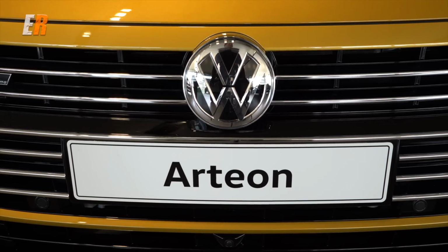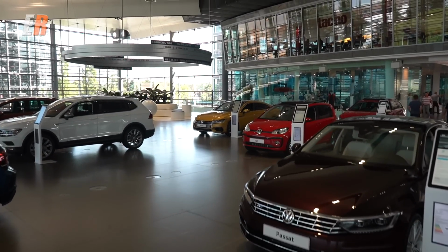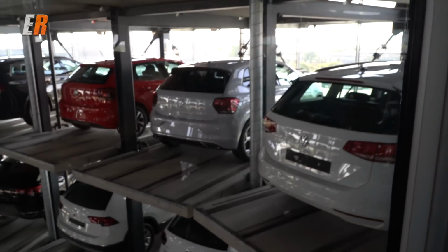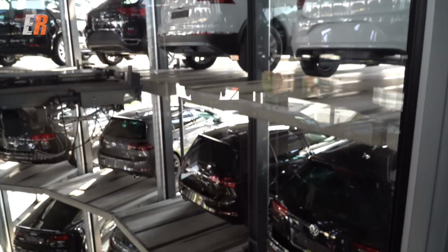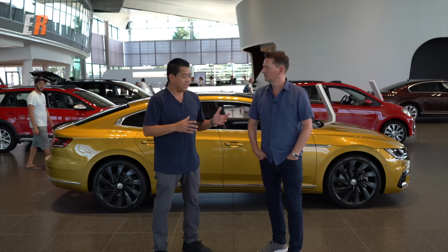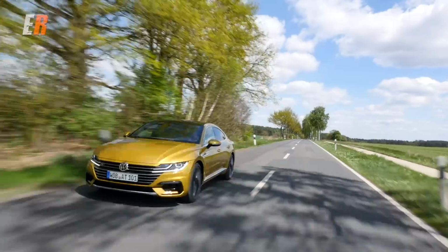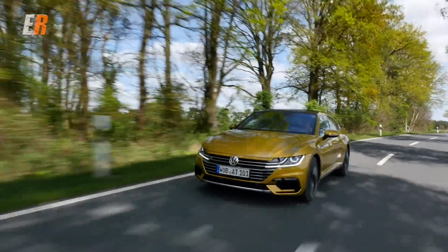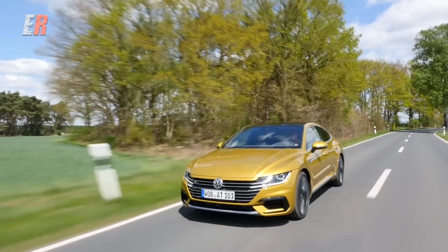All right, what did you think of the car and where we are? Well, I love this area. The Autostadt, if you've never been here, you've got to come here. If you come to Europe and you're an auto fan, get here. But the car itself, what I'm really impressed with is how much it's like the concept that we saw. And I'm really looking forward to future Volkswagen products, especially those electric vehicles, the IDs. If they're going to stick to that design philosophy, I'm a big fan.